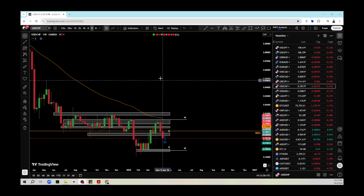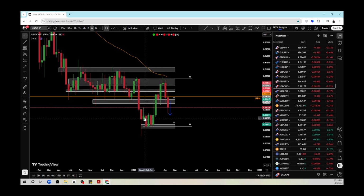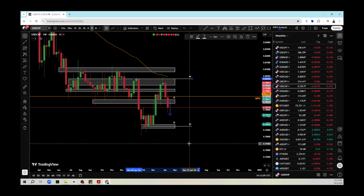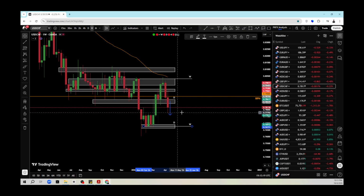Alright, so USDCHF, the weekly is a sell. Let me just zoom in here nicely. So this is the lower low, and this is the lower high. So I've drawn the lines over here. The weekly candlestick is a sell, had a very good pullback, and then came close to this weekly EMA and rejected, and now it's going downwards, and I'm expecting the market to continue its downtrend.